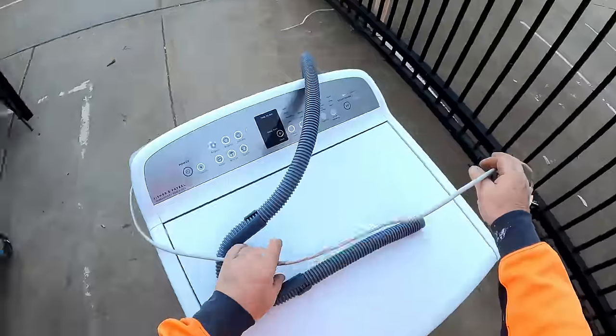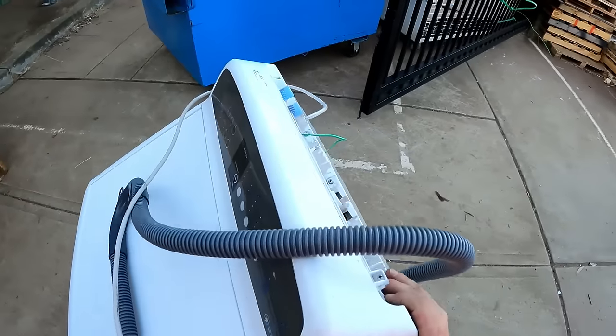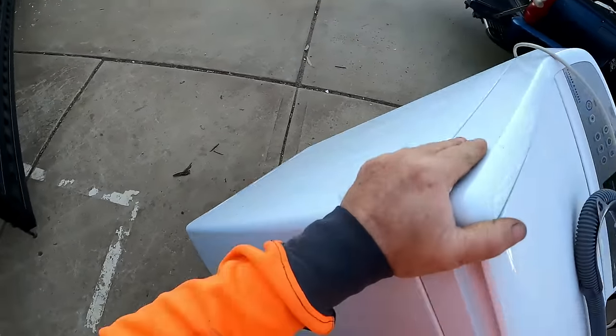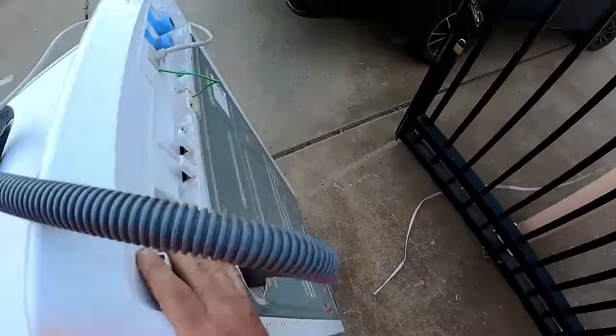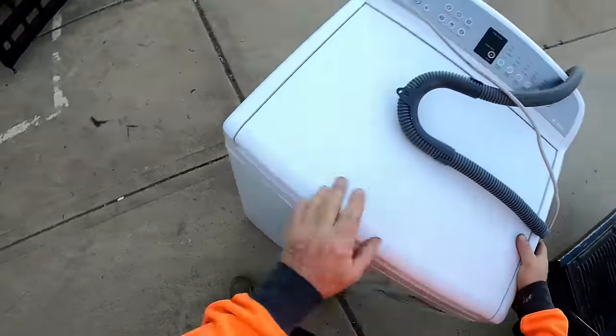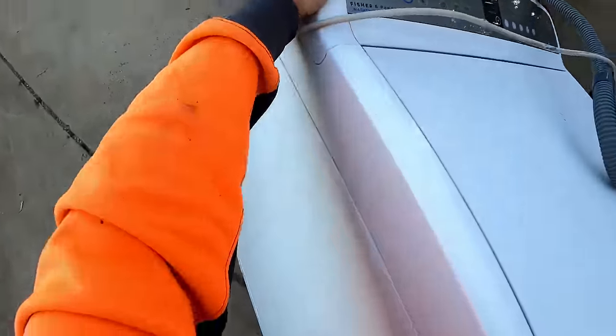This one was probably only dumped here today. Take it home, see what's wrong with it, see if it comes up with any codes. Code diagnostics. It's a bit wobbly underneath. Might need new feet or something. I reckon so, unless it's got those soft cushion feet.